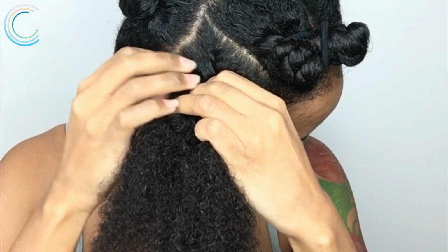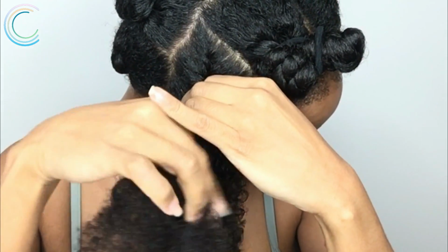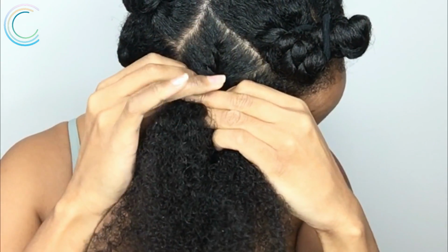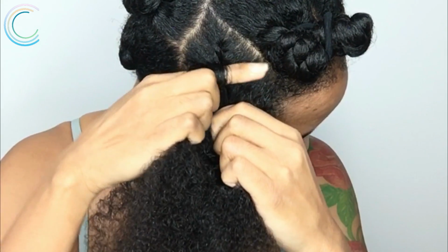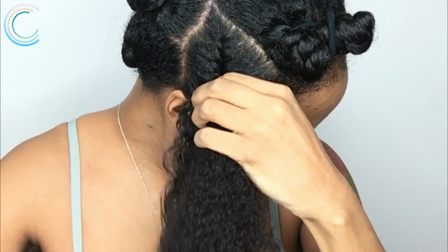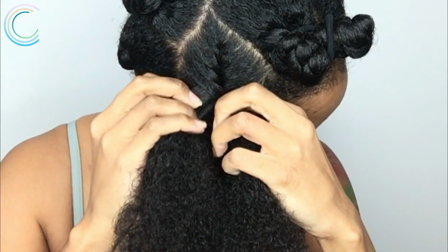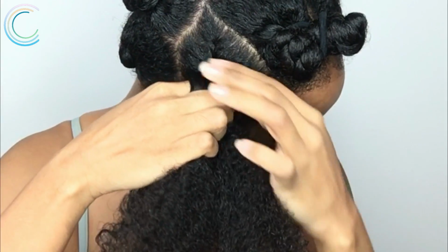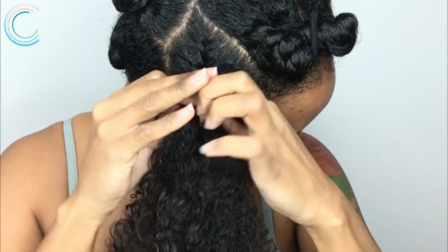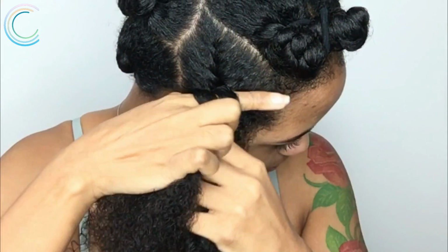So we're gonna get a little closer and I'm going under the left piece of hair, over the right piece of hair and grabbing hair. So under, over, grab. Under, over, grab. And you're gonna continue doing this until there's no more hair to grab and all that's left is to do a 2-strand twist.